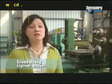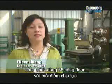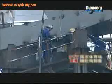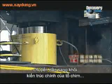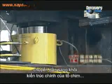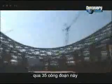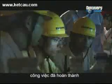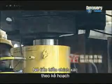We completed the whole project by applying 35 steps to each pressure point. The pressure on the supporting columns was gradually transferred to the main steel structure of the bird's nest through these 35 steps. Finally, after 48 hours of round-the-clock work, the job is done. It's gone exactly to plan.